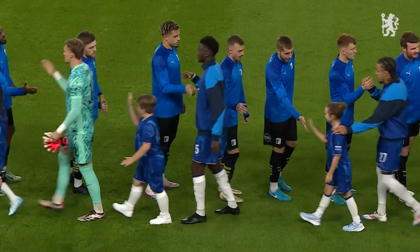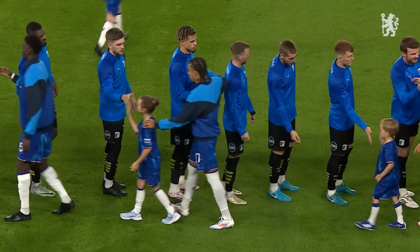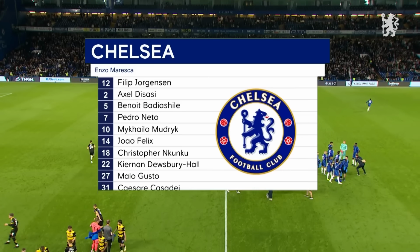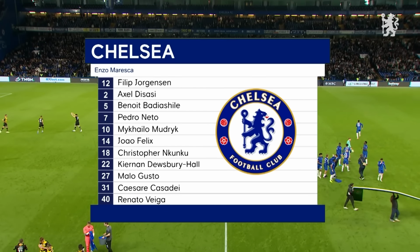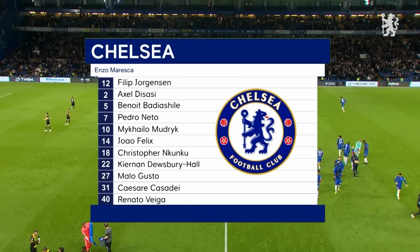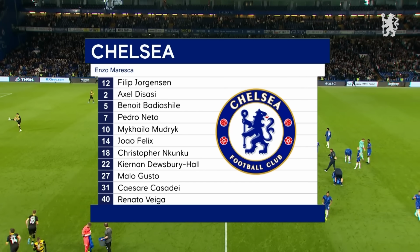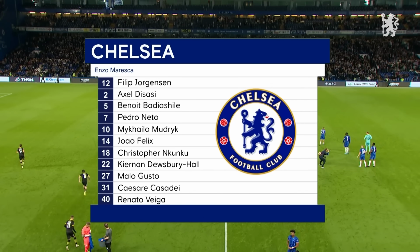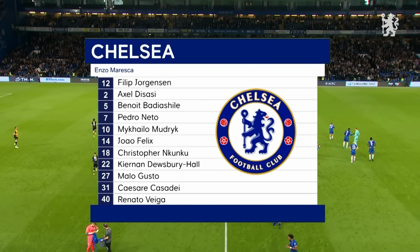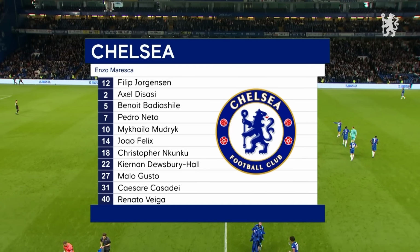All change for Chelsea as Enzo Maresca makes 11 alterations from the side that started at the London Stadium on Sunday. Philip Jorgensen is in goal, Axel Disasi captains the side, and Cesare Casadei starts for Chelsea for the first time. Neto, Felix and Mudryk are the three behind Christopher Nkunku. A youthful bench includes the likes of Achampong, Washington and Tyreek George.